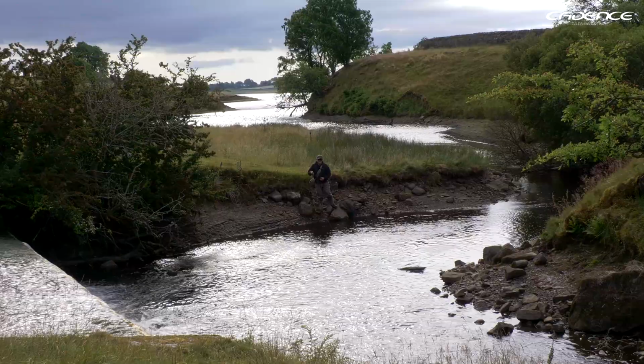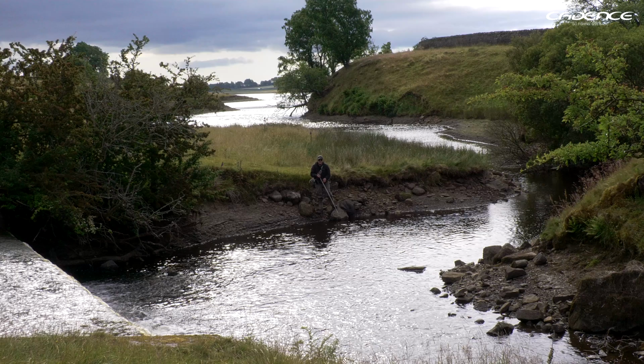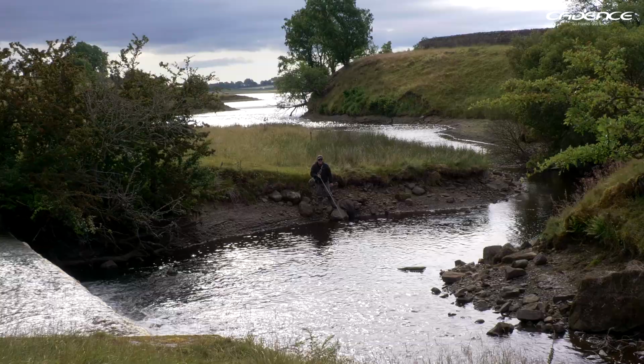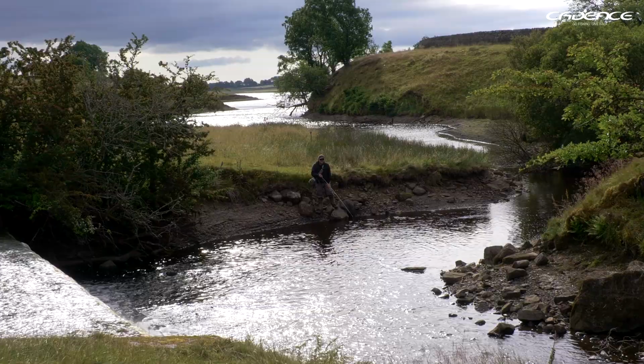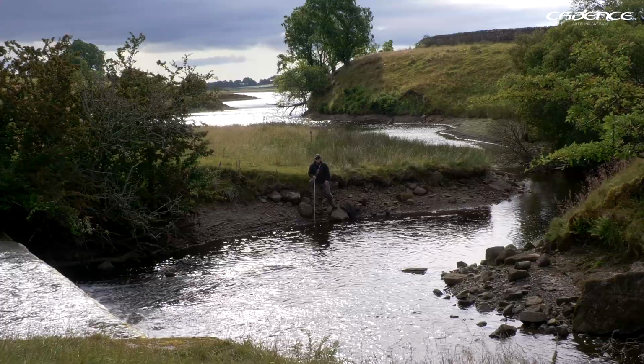It's a wild brown trout reservoir. And alongside Grasshome, Selsa and Grasshome together, they're the ones that feed the River Lune, which goes down into Lancashire. Selsa I think is about 700 acres, 750 acres, and that was built in the 60s. I think you can fish Selsa for £9 a day, but it's wild browns only, but it's phenomenal value fishing.